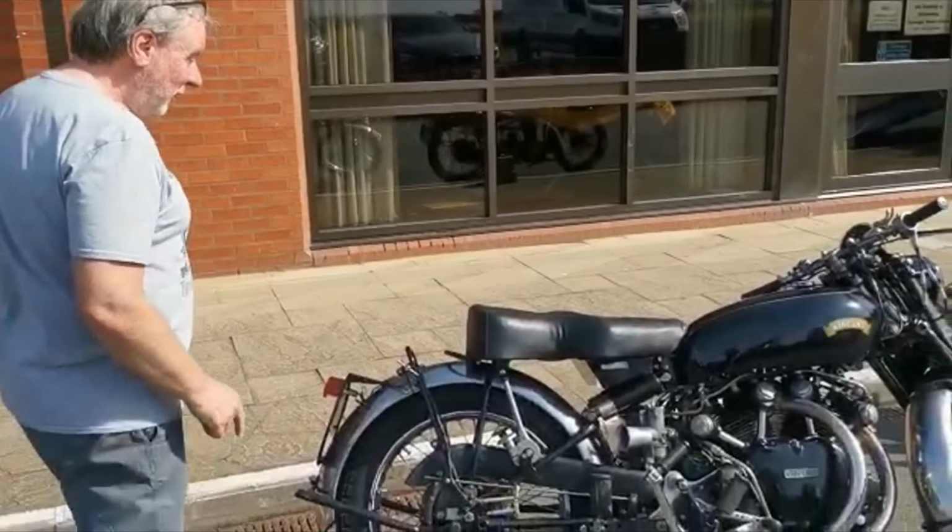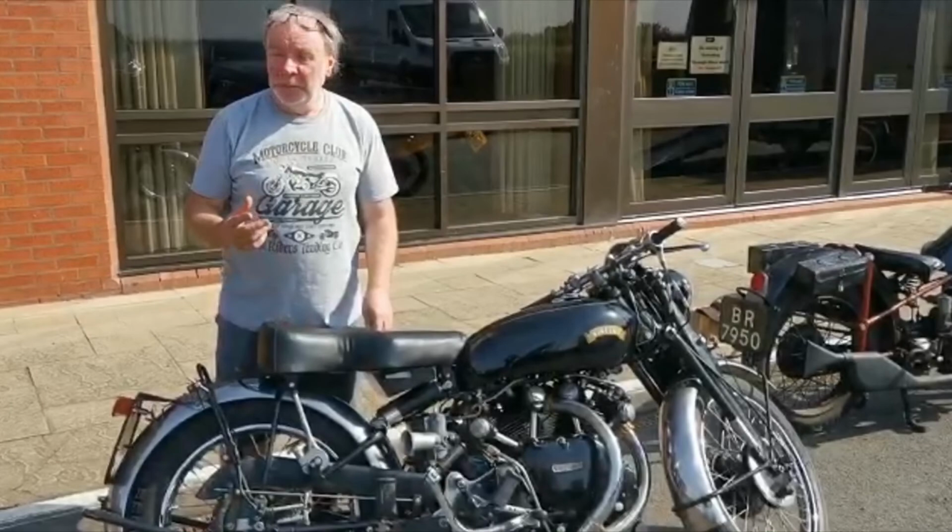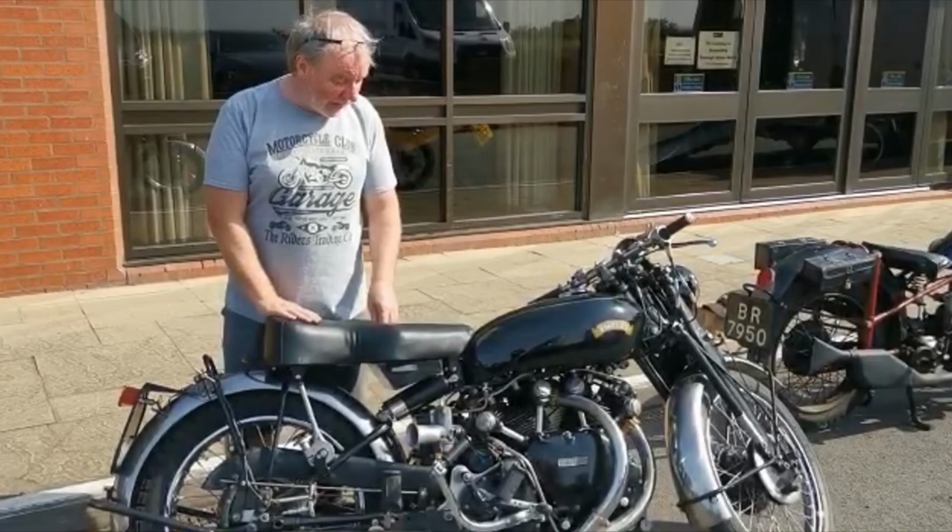But this in its day would have been the fastest bike you could buy. Probably one of the dearest bikes you could buy as well. So if you had a Black Shadow, you were the only man in town who had one, and you were probably a doctor or a barrister or something like that. Fantastic. Very desirable bike, and they still command really good prices, hopefully tomorrow in the auction.